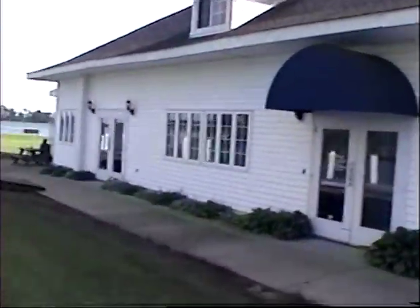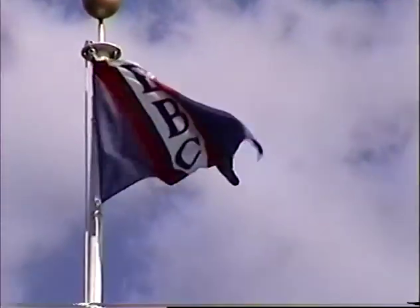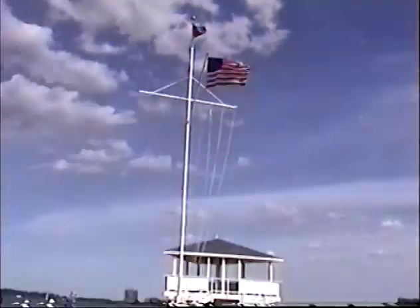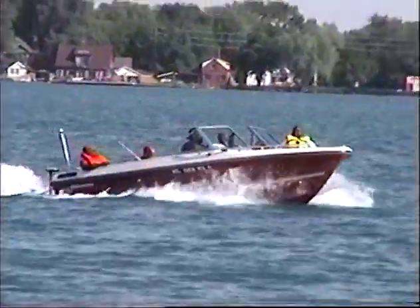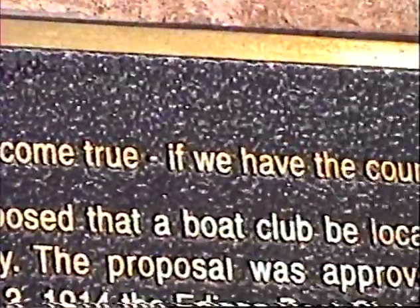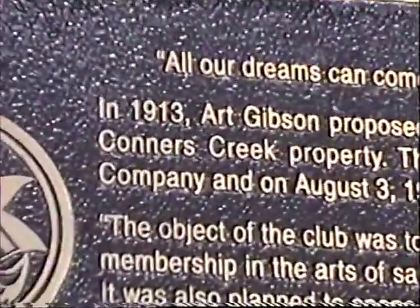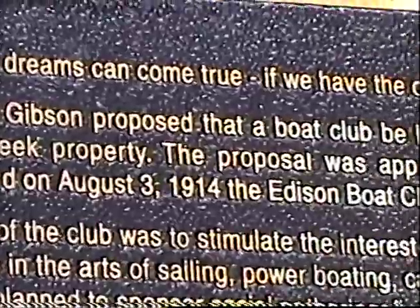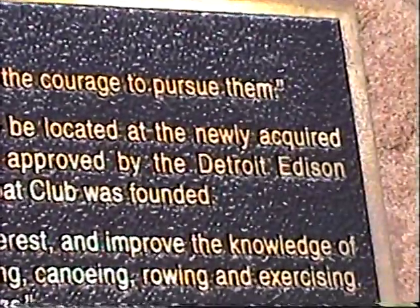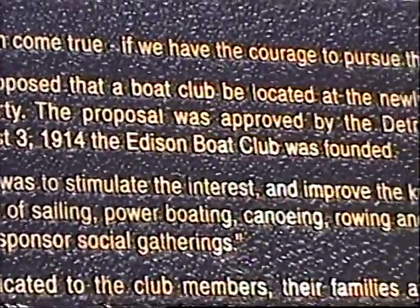And we're going to step inside the boat club in a little bit, but we're going to check out the grounds. Here, EBC, Edison Boat Club. Boy, even flies above Old Glory there. And the Detroit River was active today. All our dreams can come true if we have the courage to pursue them. So that's good words of advice. You can do some speed reading here.